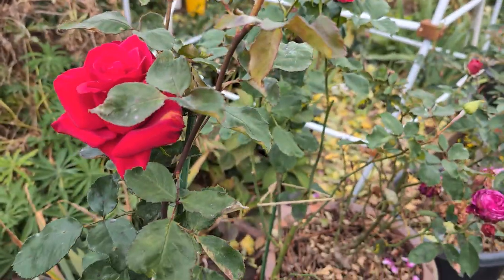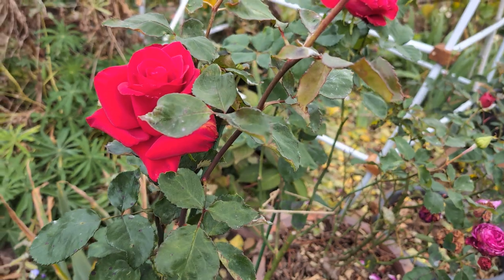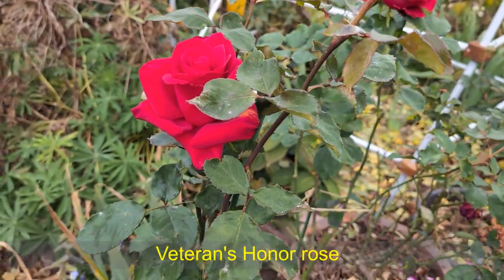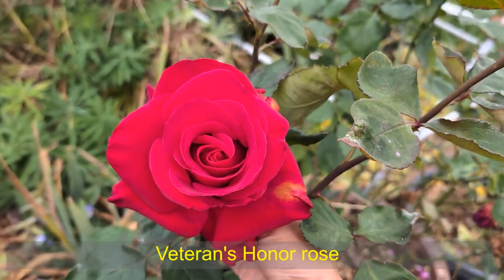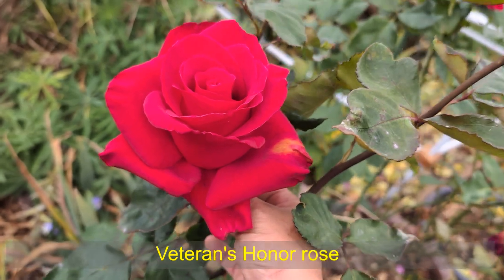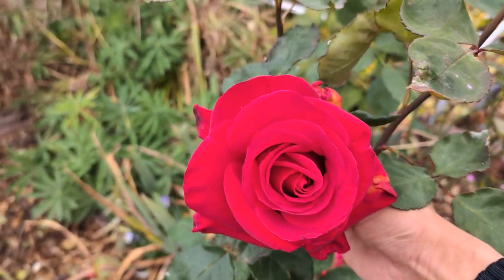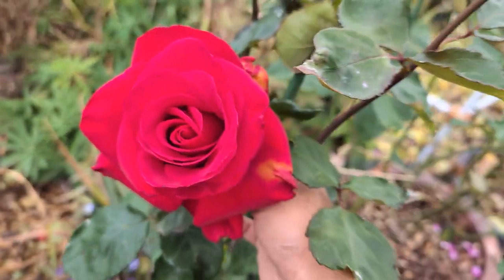Alright, so this one is For Veterans. Oh, it's very hard for me to remember the name. But it's Sharon's Honor, and this one is an honor rose. And the bloom is huge. This one I could say is 10 centimeters across now. It has a lovely, lovely red color, and it doesn't have much scent. Let me smell. Yeah, it has a light scent.